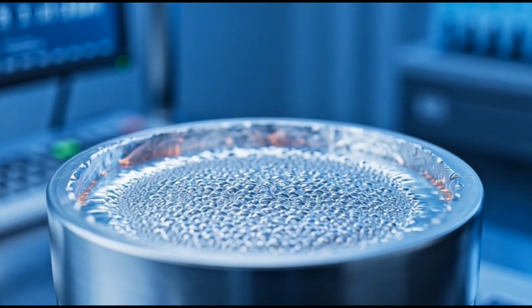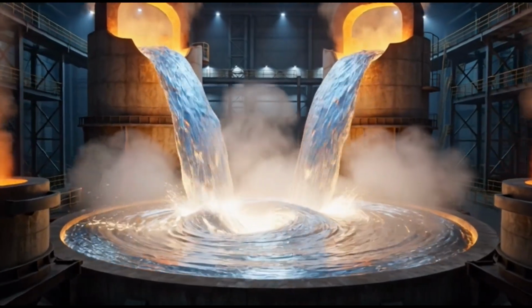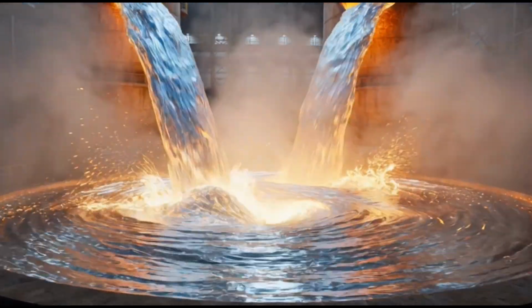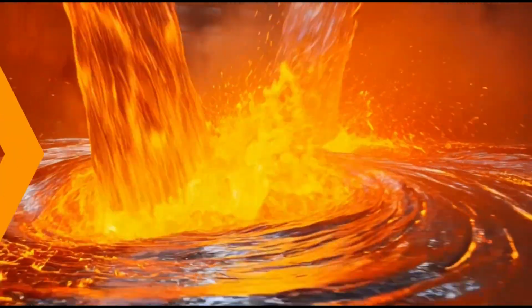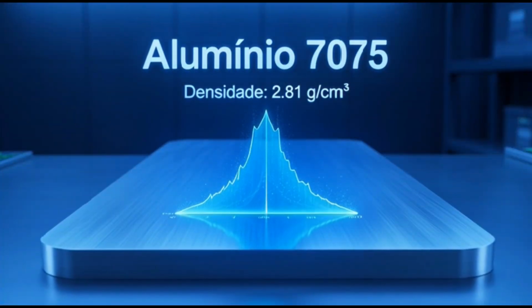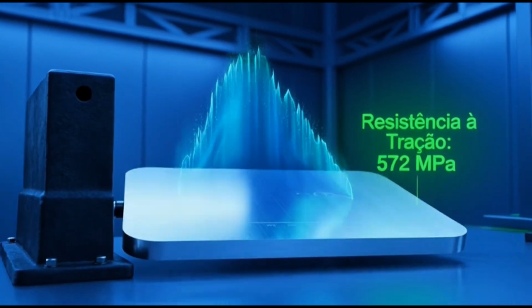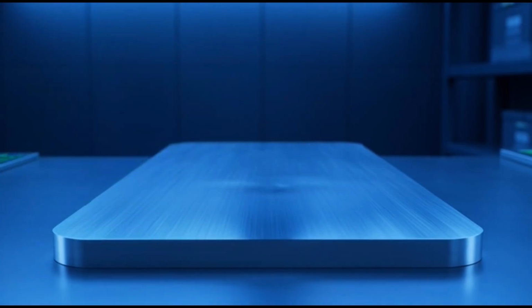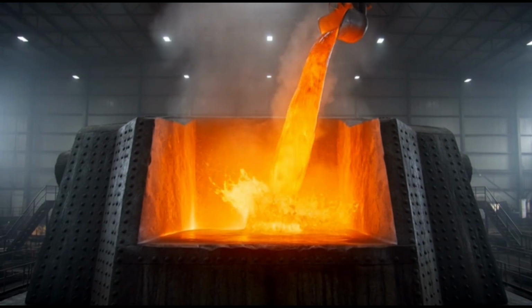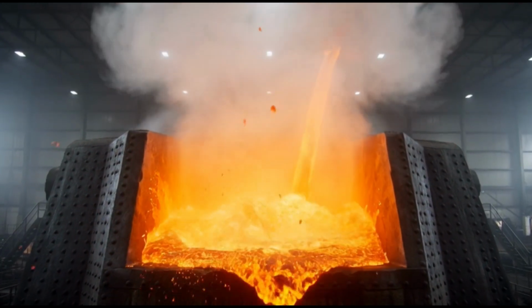In gigantic crucibles, aluminum is melted at temperatures exceeding 600 degrees Celsius and mixed with elements such as zinc, magnesium, and copper. The goal is to create 7075 aluminum or similar alloys, which possess the density of aluminum, but the mechanical strength of certain types of steel. In this phase, the liquid metal is poured into molds that will give rise to the primary ingots.